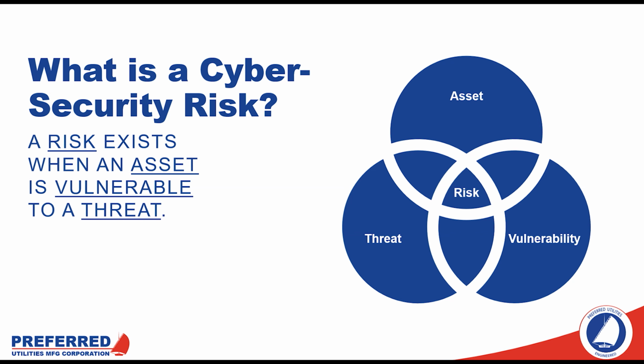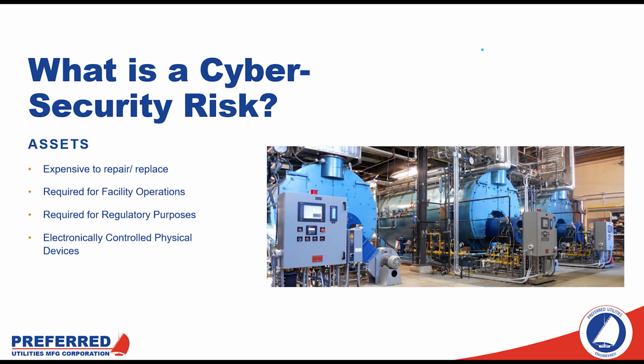So the first part there, the asset, traditionally you think about this as something that requires great capital expense or something that's expensive to repair or replace in the result of damages or something like that. And then also more focused on our topic for today, the things that are required for your facility operations or for regulatory purposes. So things like boiler systems, emergency generators, these things are what keep your facility up and running, and if there was an outage or downtime for some reason, it would cost you money.